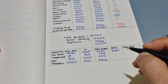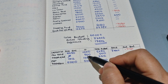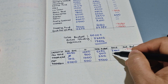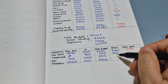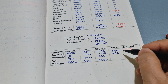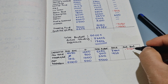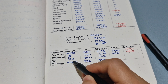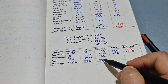For health and medical, I started a month with zero and then I allocated 500 rupees into it. So the budget was 500, but I ended up spending 1,420. And this was because I went for an eye consultation and I did buy some medicines and some eye drops. So the amount that I was over budget with is 920 rupees.